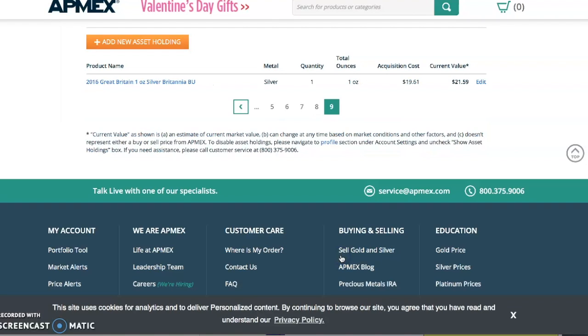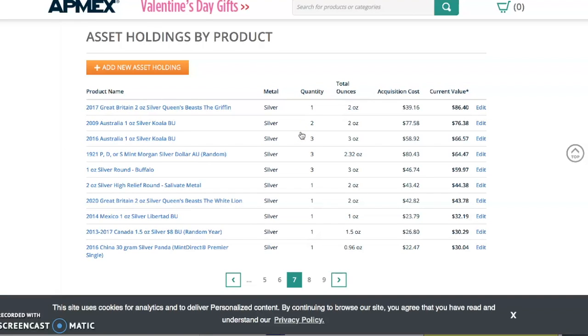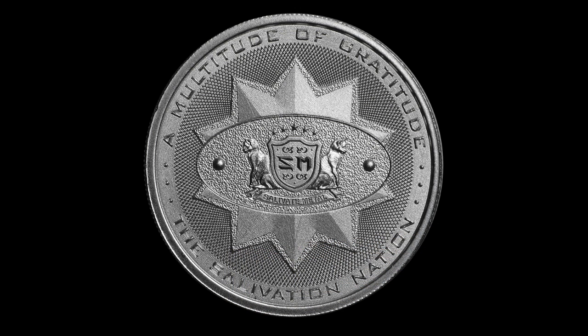All right, moving on to the last page, and this is just a Britannia. So there you go. Getting through these, as I said, Apmex's resale prices are suspectly high. I think, probably too much. But when a coin is going up in value, it's a wonderful thing. And when it's not, well, you always have the silver value.